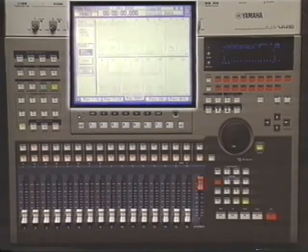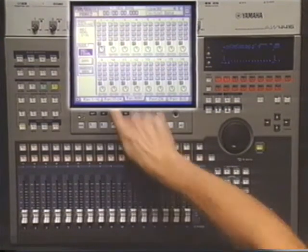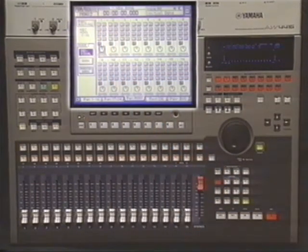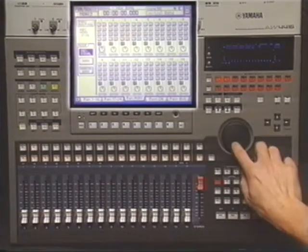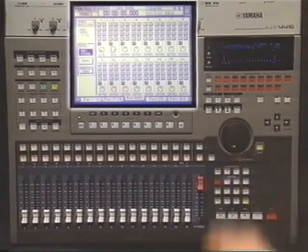Pair channels 1 and 2 just like we did for the input channels. Press and hold Select 1 and 2, then choose Input 1 to 2 and press Enter. Make sure that the stereo bus buttons are on and the bus 1 through 8 buttons are off. This means the signals will be sent to the stereo bus rather than an individual bus. Pan monitor channel 1 hard left and channel 2 hard right.